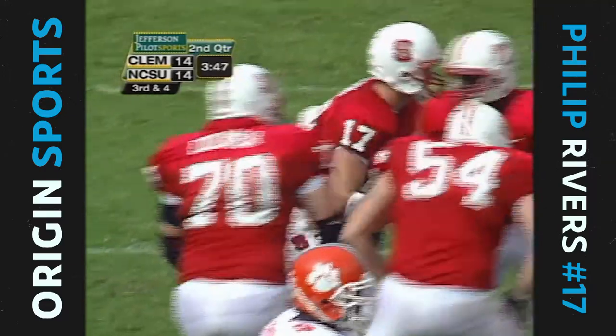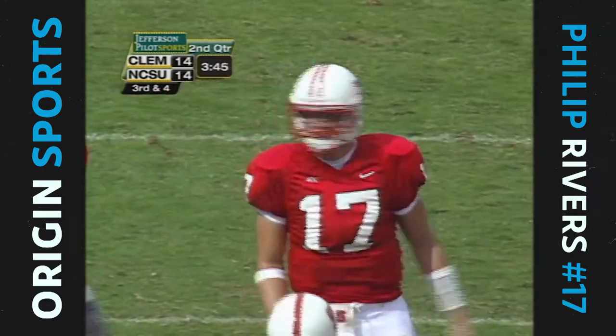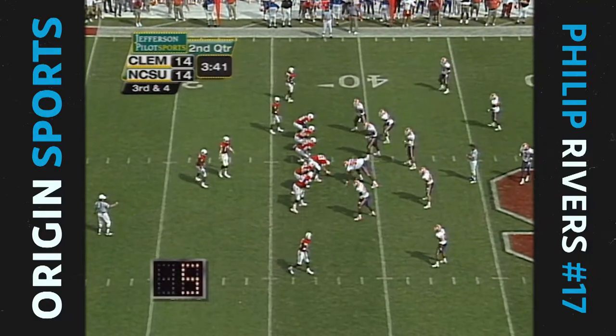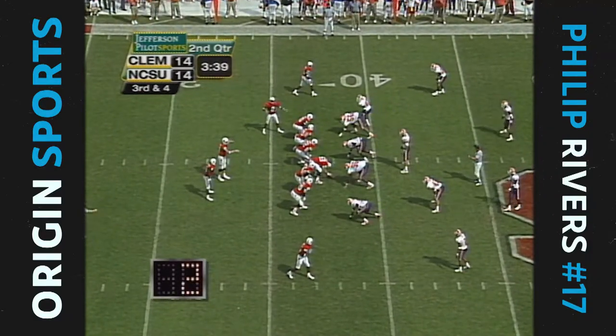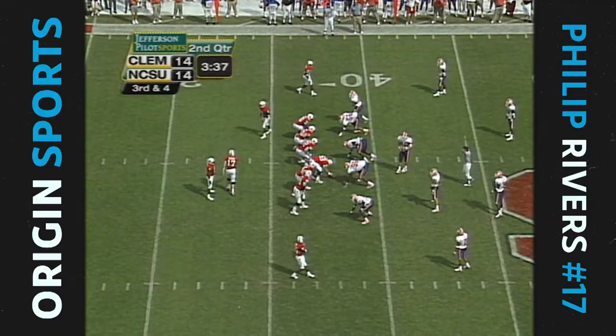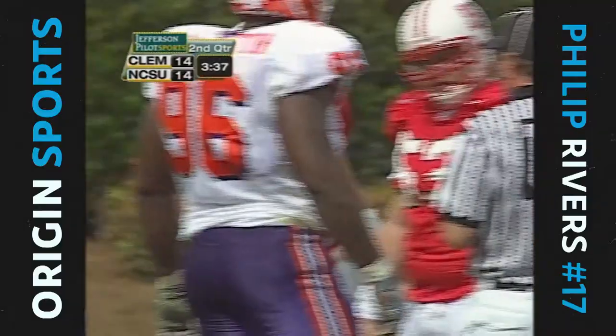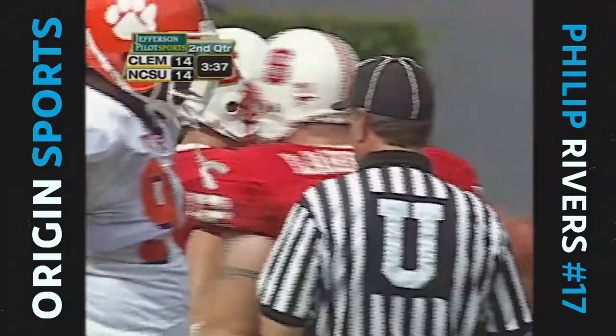NC State is 3 or 4 of 6 on third down. They had some success and they've had some long third downs. This one's reasonable at 3rd and 4. Good to beat the clock. And a timeout called on the field. Timeout for the Wolfpack with 3:37 left to go. They were about to run out of time on the play clock.